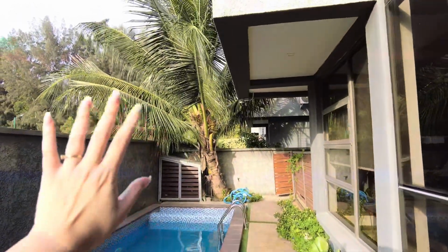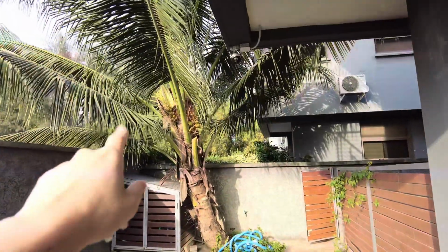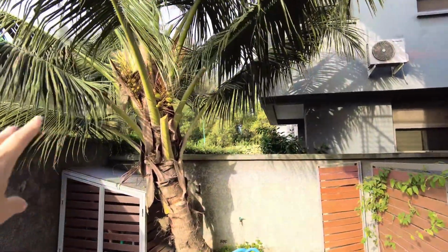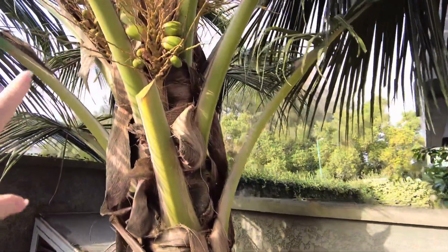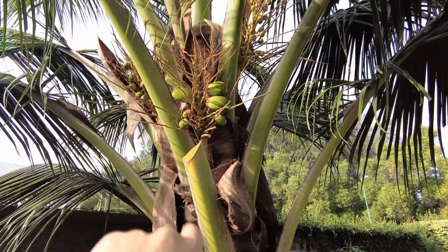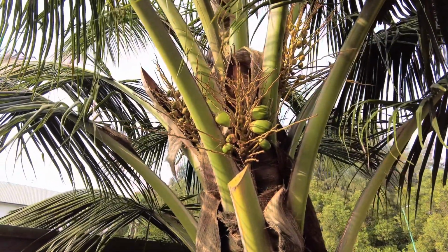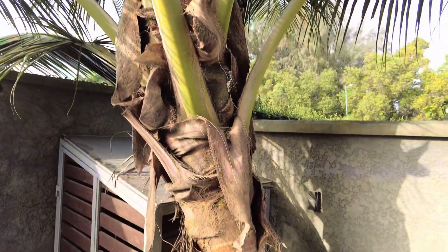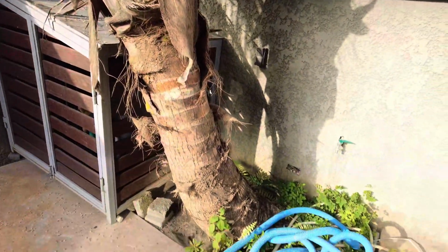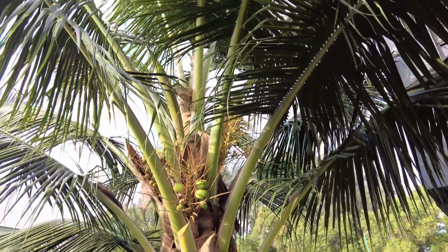And this coconut tree was planted 6 years ago and now has some coconuts growing there for the first time. So that is very nice. It's so big now.